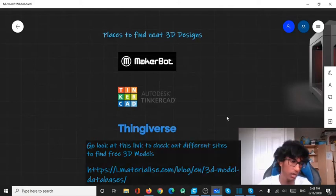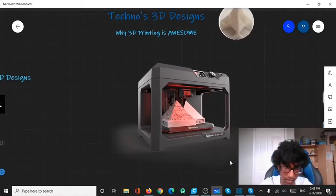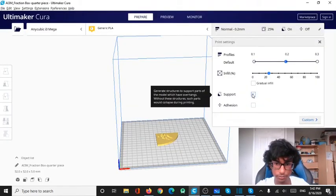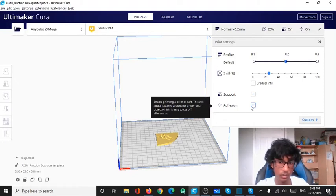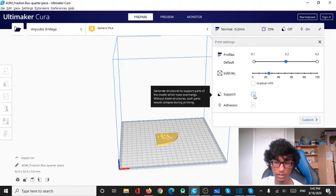And what I forgot to mention is that if you have a slicer software, you can also customize 3D prints further by changing the attributes. Like there's adhesion, which is basically how much it sticks to the build plate, so that it doesn't pop off the build plate when it's still printing. There's support, which is basically like scaffolding. It's just structures to support parts of the model which have overhangs, like it says over here.